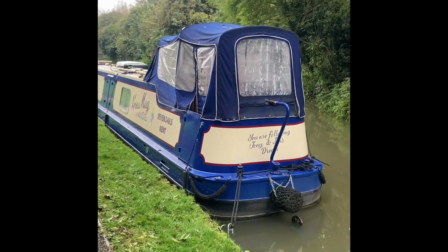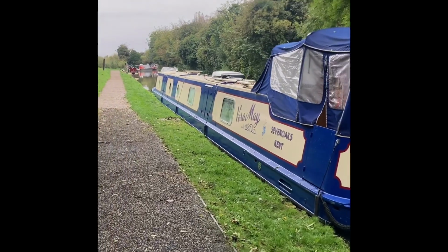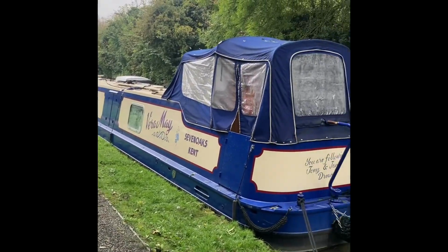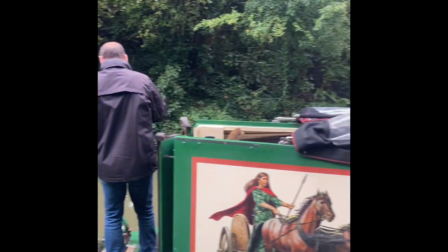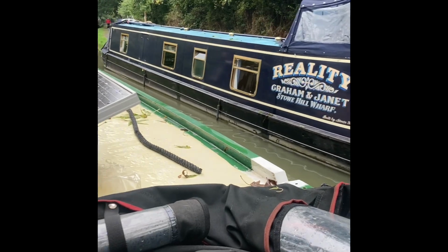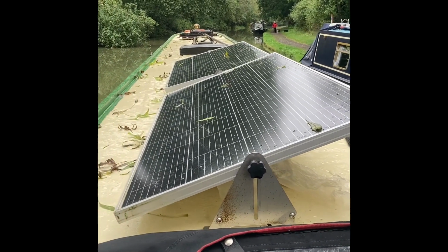So here we go. Guys, on the next door boat, this is Vera May. So I'm going to be heading with Mike and Arlene through the tunnel shortly. Absolutely lovely. And as I say, Mike's just getting ready to assume the position that's taking us through. Looking forward to it. We're on the move, so we're passing the boat, and making our way to the tunnel now.